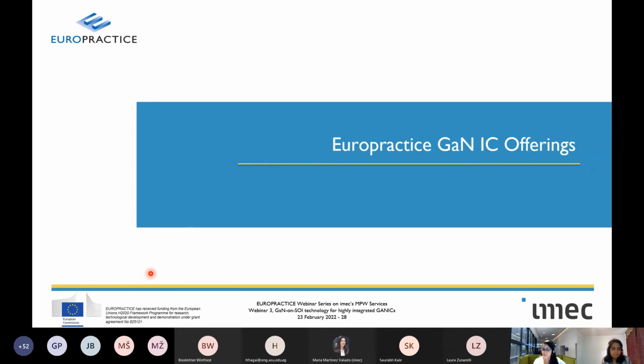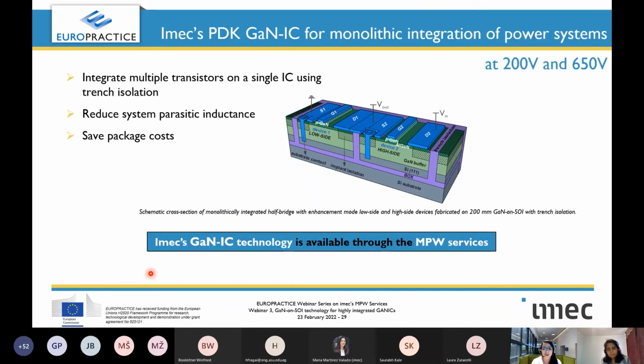So here I would like to talk about imec's GaN IC offer via Europractice. First I would like to tell you that there are currently two public PDKs offered via Europractice. These are the 200 volt and the 650 volt PDK, as Urmimala has already explained. Using the trench isolation, you can integrate multiple transistors on a single IC. She has explained how you can reduce the system parasitic inductance, and I would like to add that you can also save a lot of package costs with it.